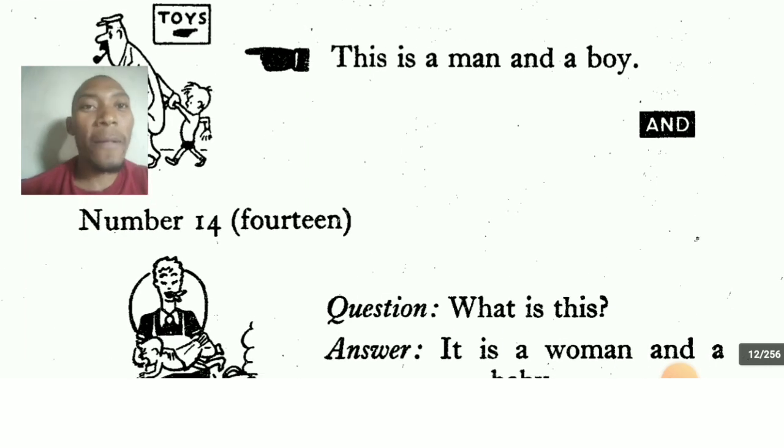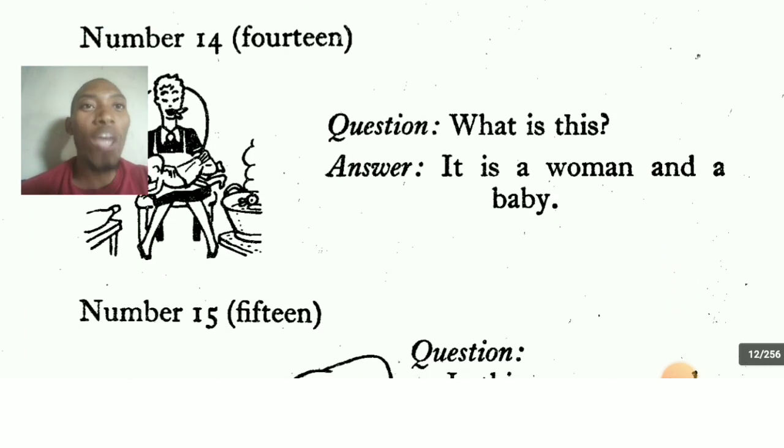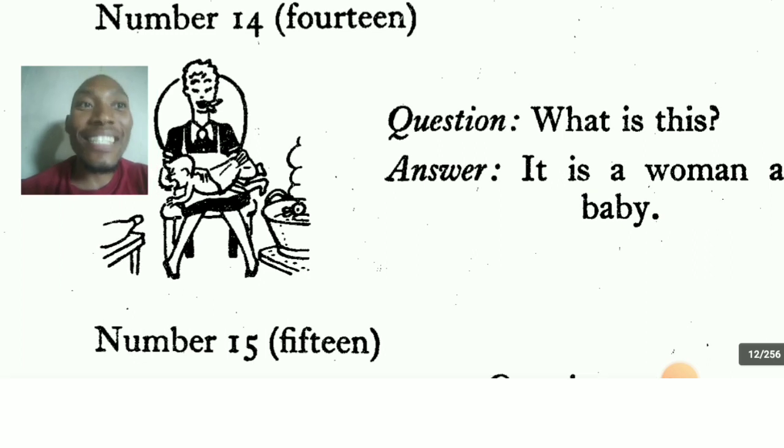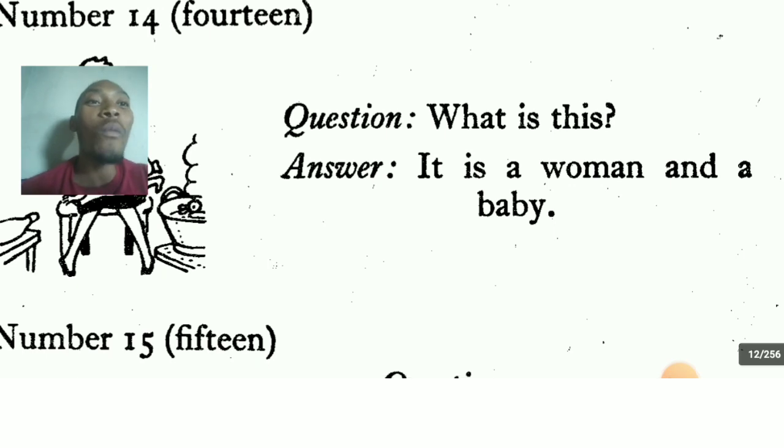Number 14. Question. What is this? Nós não podemos dizer o que é isto, porque são pessoas. Quem são estes? O que é isto? Esta figura aqui. Quem são estes? Em português vai ser isso. Answer. It is a woman and a baby.